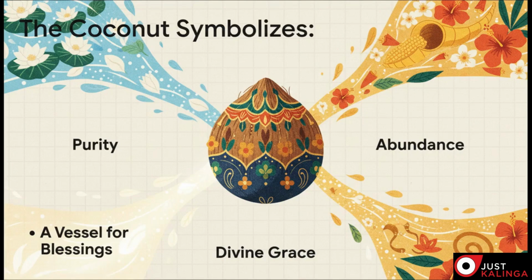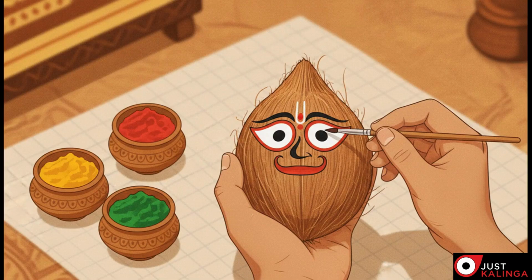And all the symbolism is exactly why the coconut is so perfect for this role. It's just a powerhouse of meaning. It represents purity, it represents abundance, and it's seen as the perfect vessel, just ready and waiting to be filled with divine grace that can then radiate out into the entire home. The preparation itself is a true art form. The coconut gets decorated with these vibrant natural colors, and each one is believed to carry its own positive energy. And most importantly, it often has a depiction of Lord Jagannath, who is seen as the Lord of the universe, and that's believed to amplify its spiritual power enormously.